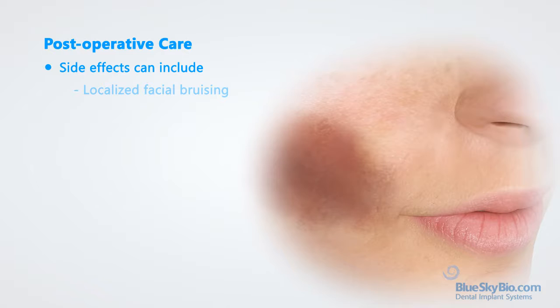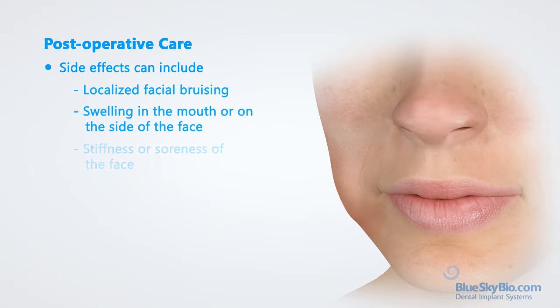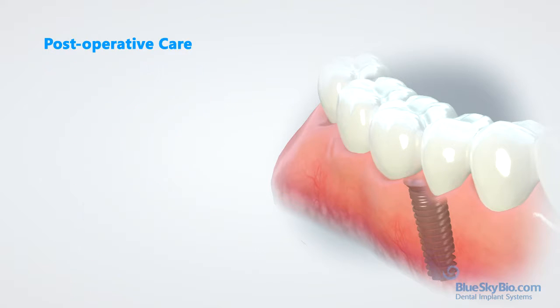Side effects can include localized facial bruising, swelling in the mouth or on the side of the face, stiffness or soreness of the face. Bleeding should not be uncontrolled, and if it seems heavy or fails to stop within a few hours, then please contact us for help and advice.